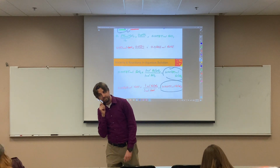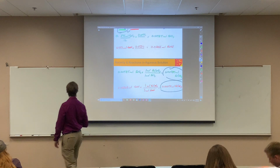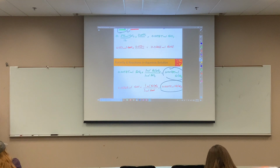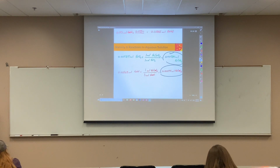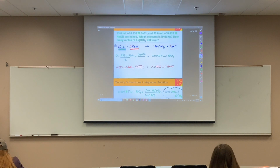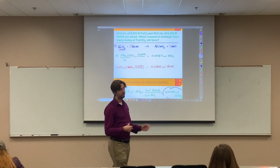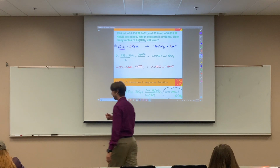How do you get the amount of excess left over? Good question. Would that just be subtracting the amount of the limiting reagent from the amount of the excess? Not quite. So the question was, how do we figure out how much of our excess reagent is left over? So I'm just going to erase some stuff here. If this is our limiting reagent, what we need to do is compare our limiting reagent to our excess reagent. So again, we just have to convert moles to moles. So here's what we do in this case.